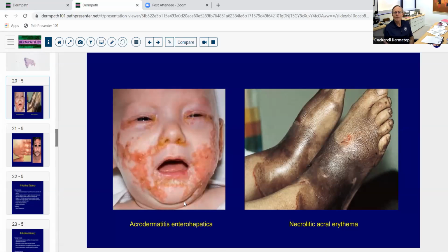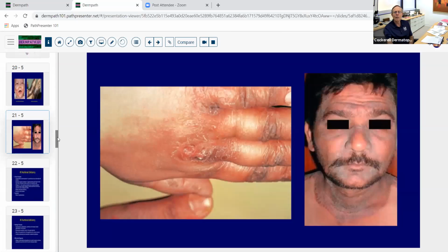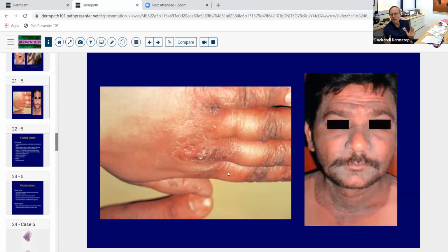Necrolytic acral erythema can sometimes give you a little bit more interface dermatitis also and look a little bit like a combination of erythema multiforme and the ballooning degeneration. But if you get a really good classic case, it's going to look like this. Zinc deficiency, pellagra, they all look the same. Biotin responsive multiple carboxylase deficiency, they all have the same idea. The skin doesn't get enough nutrients. So what's it doing? Well, it forms a ballooning degeneration at the top.